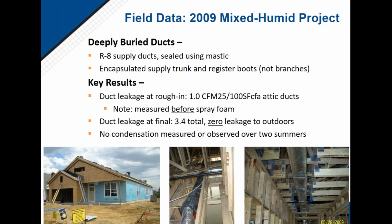The duct leakage at final measured 3.4 total and zero leakage to outdoors. So the additional difference between the 1 and the 3.4 is some combination of the added ceiling that the encapsulation provided, plus the leakage at the furnace and the trunk ducts and plenum below the ceiling.